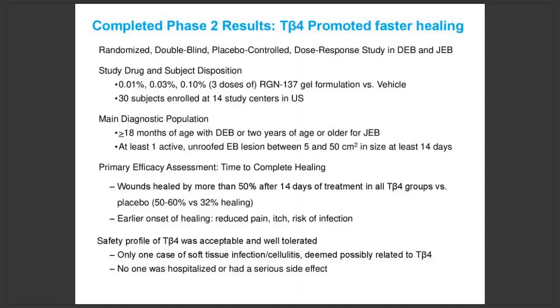It was very well tolerated. There was one case of soft tissue infection, and you never know if it was related to thymosin beta 4, but of course, infection is so common with EB. No one was hospitalized. No one had a serious side effect.